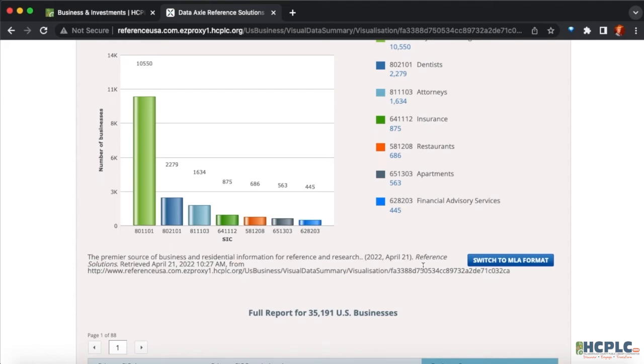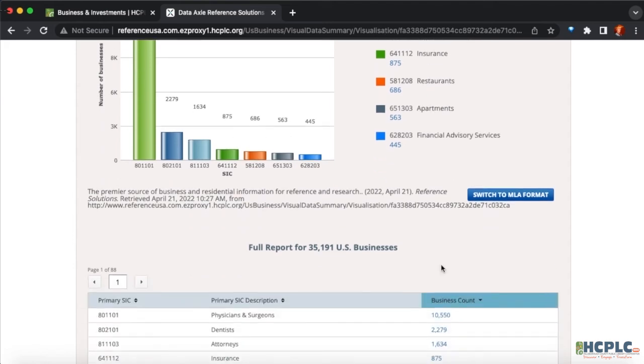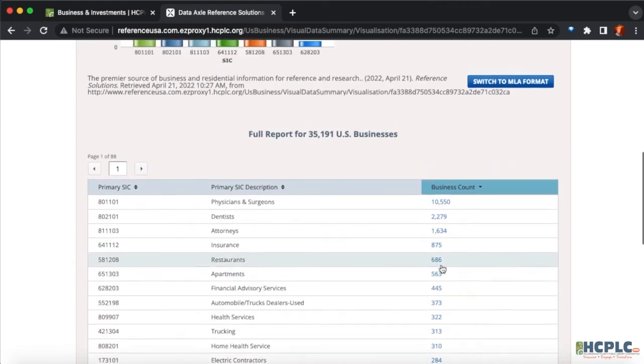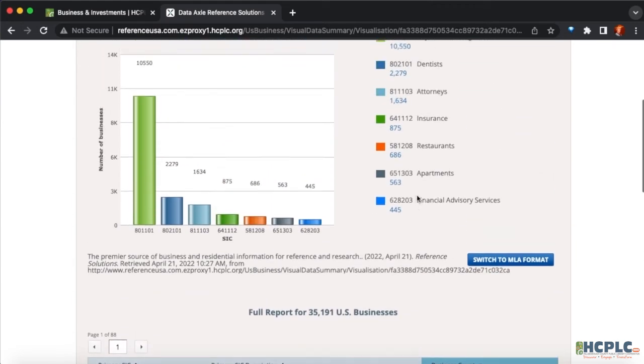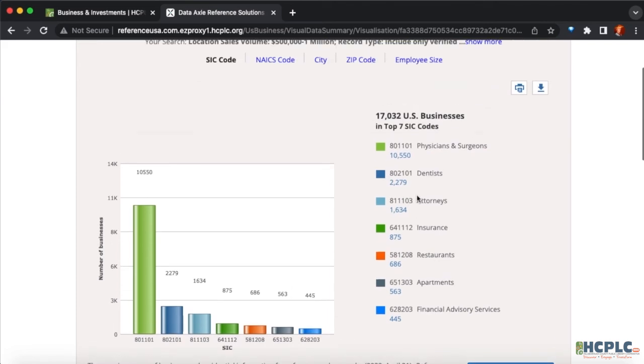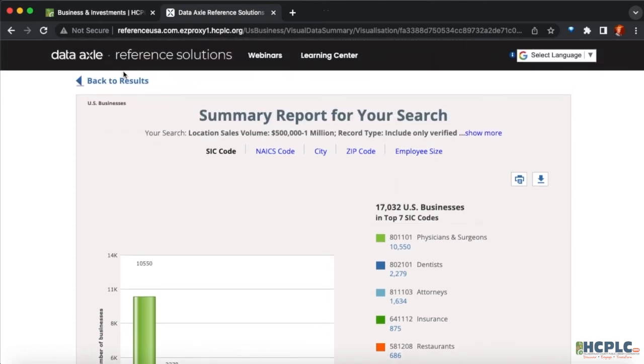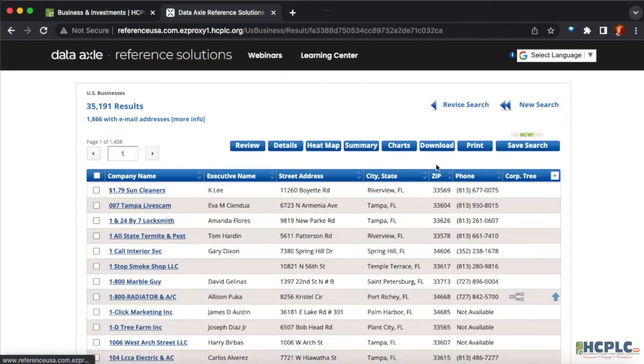Here's a citation for that too, if you're putting that in your academic paper or something, and the SIC codes of all those businesses. So that gives you more information for more searching later. And of course, you can download or print this chart just like that. So those are some other handy tools that help you with your report.